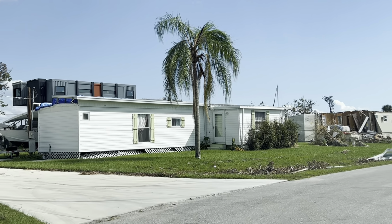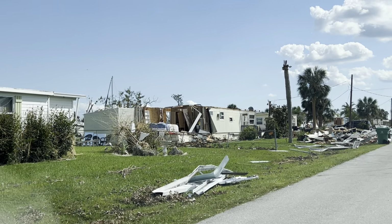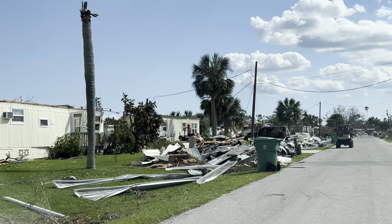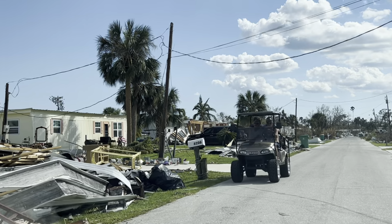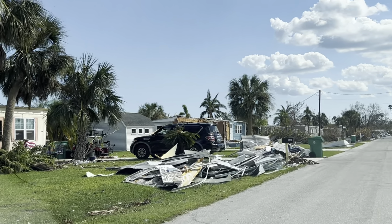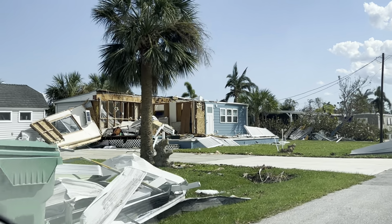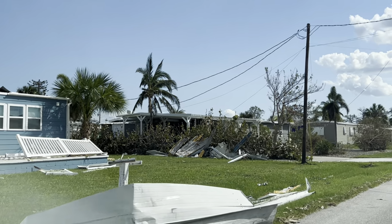Wow. Okay. This is complete and utter destruction here. And there are a lot of mobile homes here in this area. Wow. This is probably the worst destruction we've seen so far since we started doing these videos. All wind damage. I don't think storm surge was an issue here from what I can see. It seems like this is mostly wind damage.